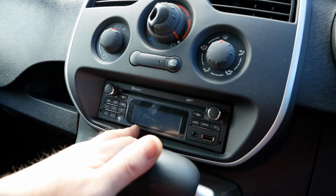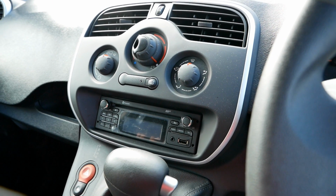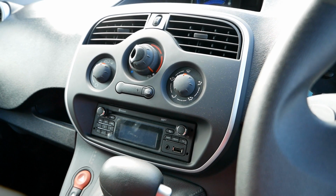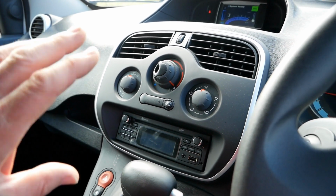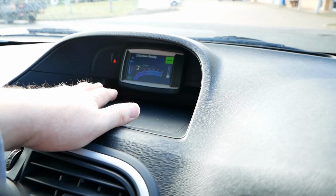Even the radio here still has the protective film across the screen. You know, inside this cab it really does feel like a brand new van still. And I would just say everything works as it should do. There's absolutely no fault with everything, including the hydrogen system.